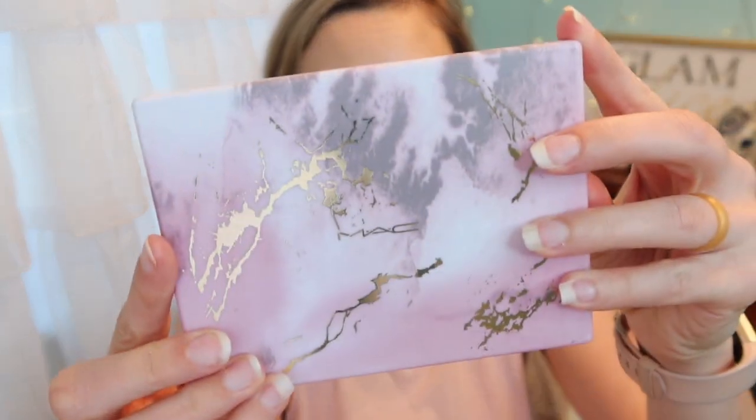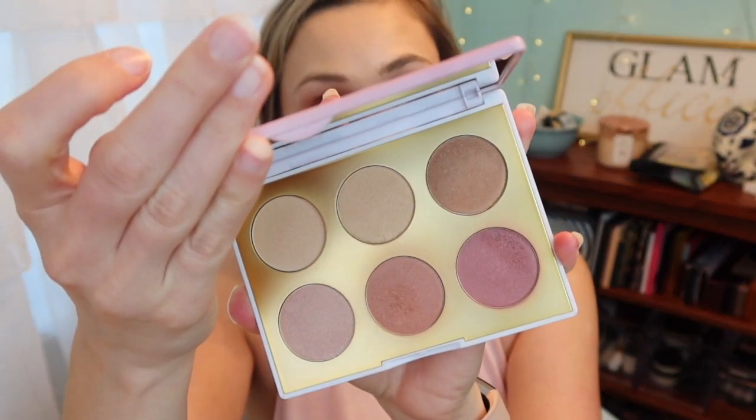So I'll go over the options again in case you missed last week's video. This was the MAC Ignite Wonder face palette. You guys were voting to see which face palette I use for the month of July, and I'll only use the products that are in this for that month. So for this one it would have been bronzer, blush, highlight.